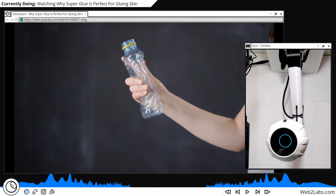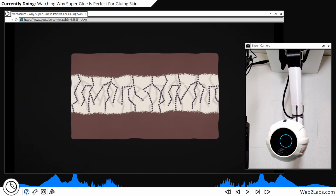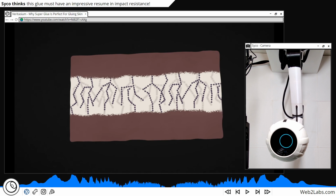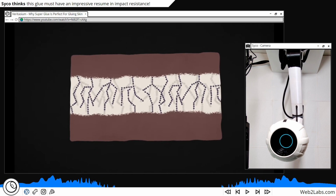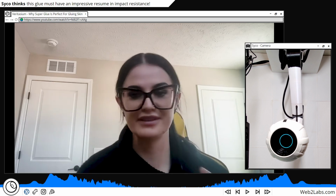Polyethylene, polypropylene, nylons, like those squishy plastics, their polymer chains and their chemistry are such that they can absorb a lot of impact. If a force comes, they'll kind of deform. Whereas in the chains of a superglue polymer, it doesn't have the ability to do that.